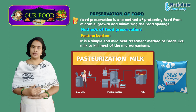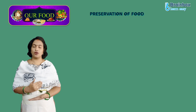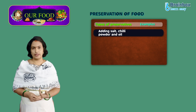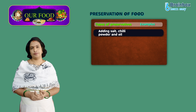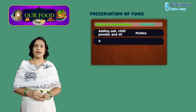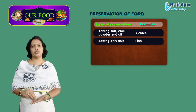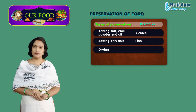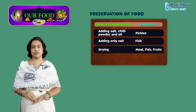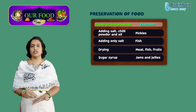Now, after learning these few preservation methods, can you guess some food items and the types of preservatives? Adding salt, chili powder and oil as a part of preservation, what can we prepare? They are pickles, right? If you add only salt, fish and salt are added to preserve the fish for a long time. Drying, meat and fish can be dried as a part of the preservation process. Sugar syrups, jams and jellies can be prepared by adding the sugar syrup.